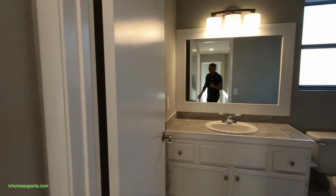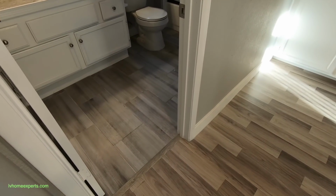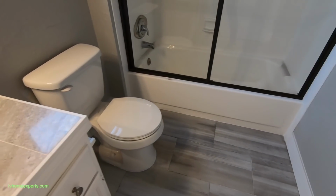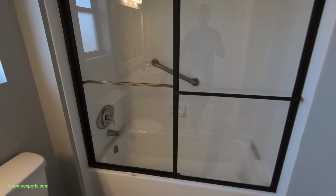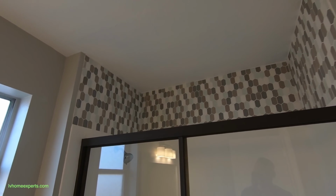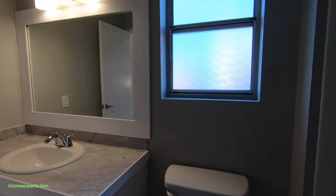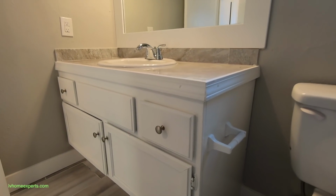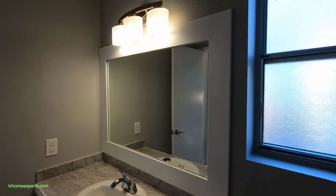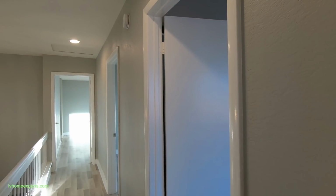So we have a bathroom. Now the bathroom, as you can see, the flooring changes, and the reason why is because you can't use this flooring inside the bathroom, so they did 12 by 24 on the tile. I love this sliding glass door here. And it looks like the original tile, but they resurfaced it and did the tile above, which is really nice. Looks like the original cabinets. They added that casing around the mirror. All new hardware.